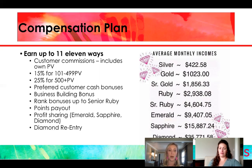Points payout. So you get points from your wholesale customers. The amount of money that each point represents is a little bit different every month, but it's around $3 to $3.30. So obviously, as your teams get larger and you have more points from more wholesale customers, that number really does add up pretty quickly. Once you reach the jewel level, which is emerald, sapphire, and diamond, you also take part in profit sharing for the company. And then once you hit diamond and you hit a certain amount of points, you are able to re-enter your business as your own level 1. So once you hit a certain amount of points, you also get to do it again, and you can become diamond twice. On the other side of the screen, you'll see the average monthly incomes. I actually think these are a little bit low from my experience.